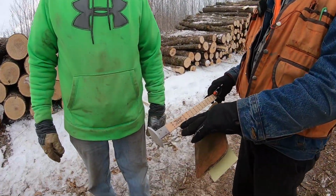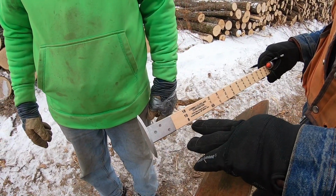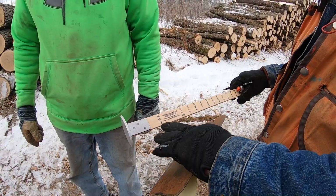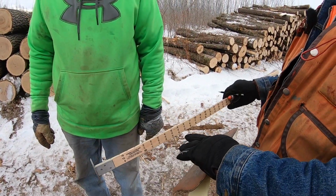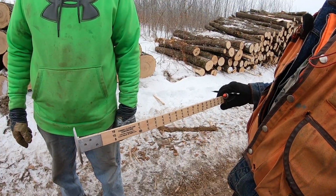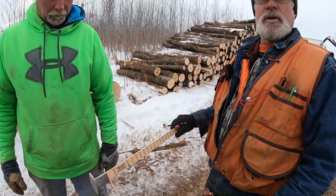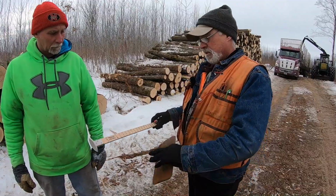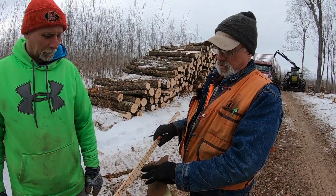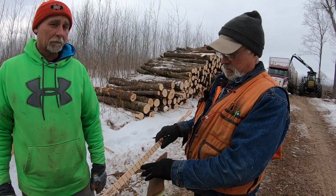Basically, it has dimensions here for different lengths of logs. I'm scaling 8-foot logs here today, and we consider a log anything 10 inches and up, suitable for sawing. So anything 10 inches is 30 feet, even 11 inches is 30 feet, and just on up the stick according to diameter.